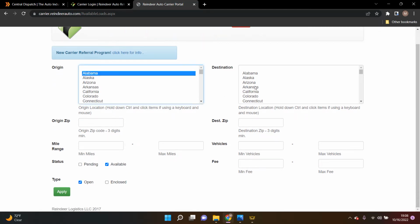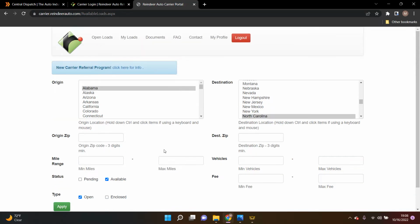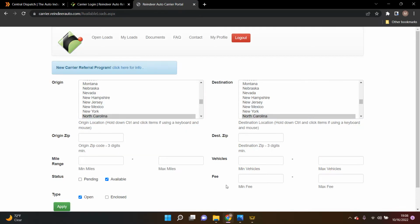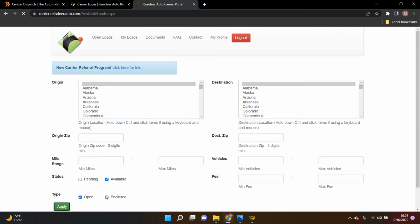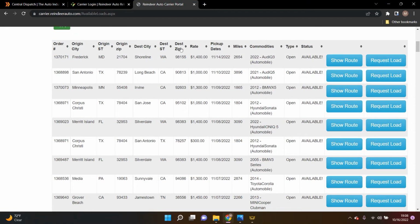What you're looking for, let's say Alabama to North Carolina. Just go to apply. You put all your dates and times in. They ain't got no loads to match that criteria. You can do North Carolina, see if they got anything to pop up. Nope, nothing. So I don't think you can do just a blank and stuff pops up as possible. So you look up their loads, and when you do find a load, okay, they do.